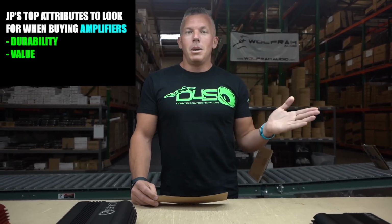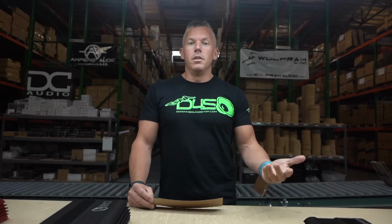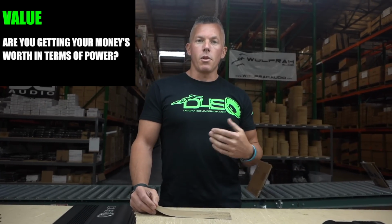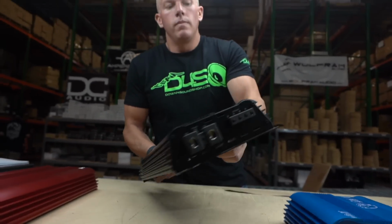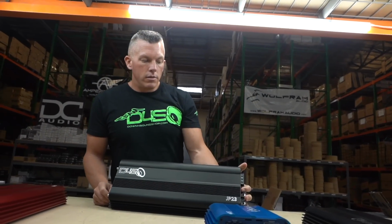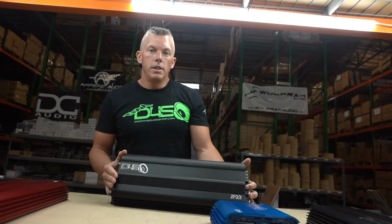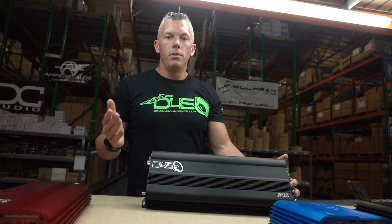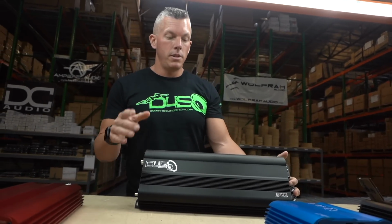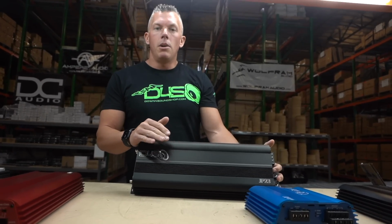Second thing is value. You probably already know this, and it goes hand in hand with durability and looks. What kind of power are you getting for your dollar? For instance, we'll use the JP23 right here as an example. There's amplifiers out there rated at 2,000 watts like this one is. This one on the dyno does 2,600 to 2,700 watts, and this is real world power at the voltages you're going to be running in your vehicle, and at the ohm loads you're going to be running. This isn't at half ohm, this is 1 ohm power, done on the dyno, so you're getting a good amount more power than you're paying for.